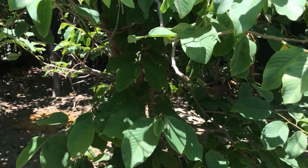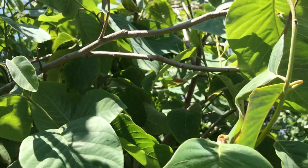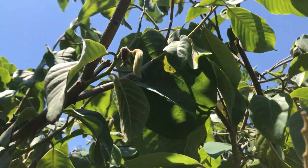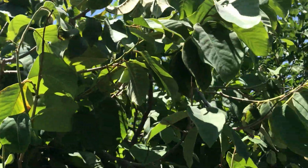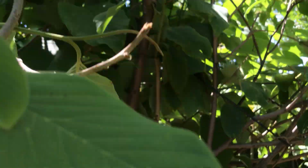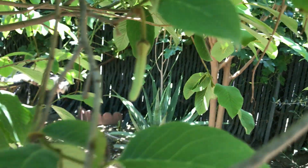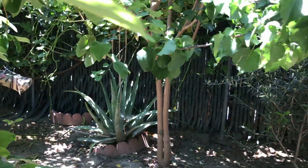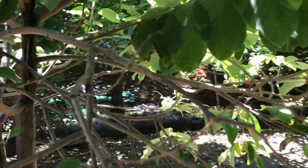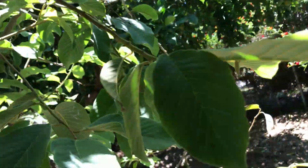Now, I have over here a cherimoya tree. The cherimoya has started to flower. I'm not sure if you can see the flowers. Sometimes it's hard to see them because they hang down and look exactly like the leaves. Let me show you. Here are the flowers, the cherimoyas. They are very delicious fruit. This tree is a little bit hard to get to flower. You have to pollinate with your hands sometimes, but it's a very delicious tree.